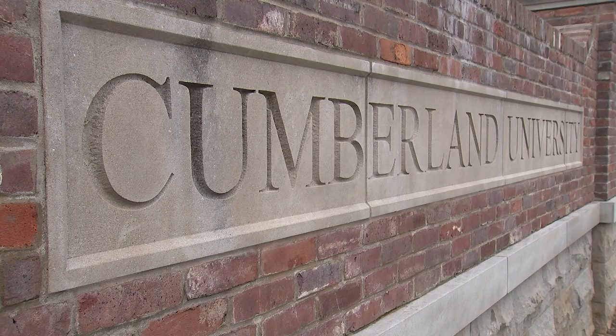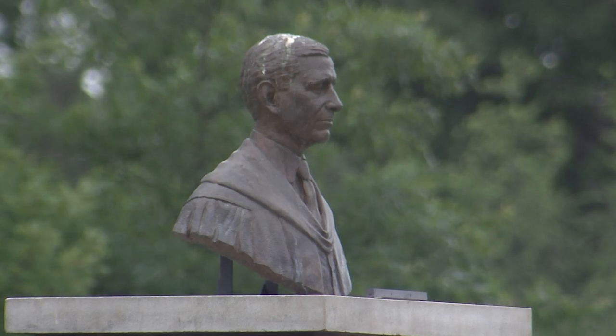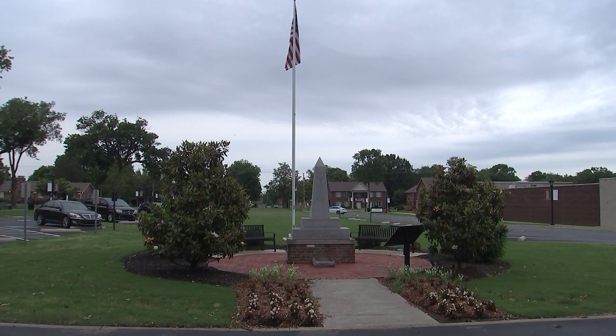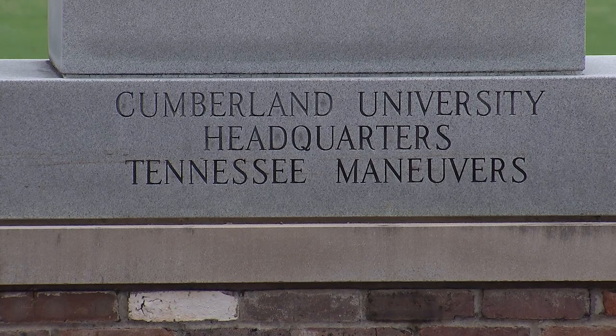It's a special part of Cumberland University's history, one that many students might not even know about. But there is one call to the past in the quad, a monument dedicated to the 21 soldiers who died during training as they were trying to cross the Cumberland River. It was at night and it was storming and their boat sank, and all of those men perished in an accident on the very last night of maneuvers training.